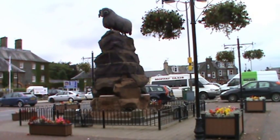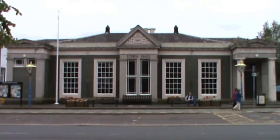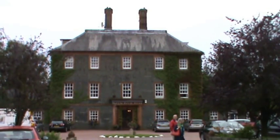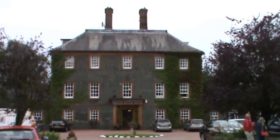And then right in the centre of town there's like a water fountain there with a ram on top, surrounded with flowers. And then in front, just near the ram, you've got the town hall, built in 1827. And then at the end of the marketplace you've got the Moffat House Hotel, Best Western. So there's plenty of hotels and bed and breakfasts and that here, and pubs and restaurants.